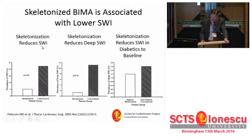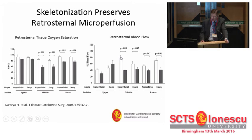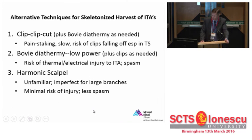Skeletonization reduces sternal wound infection, especially deep sternal wound infection, and restores the rate of sternal wound infection to baseline in diabetic patients. How does it do that? It improves tissue oxygenation and retrosternal blood flow. There's less damage to the inside of the chest wall with a skeletonized harvest than with a pedicled harvest.